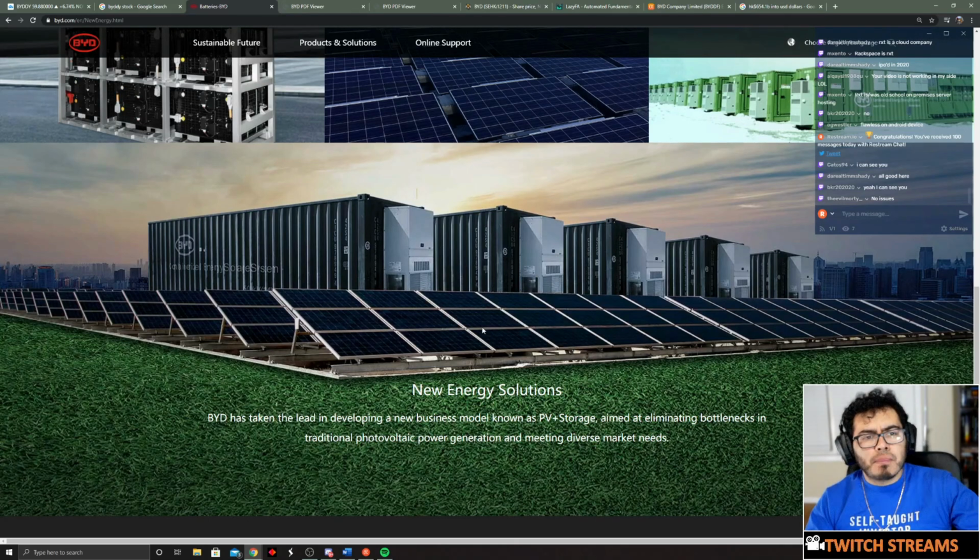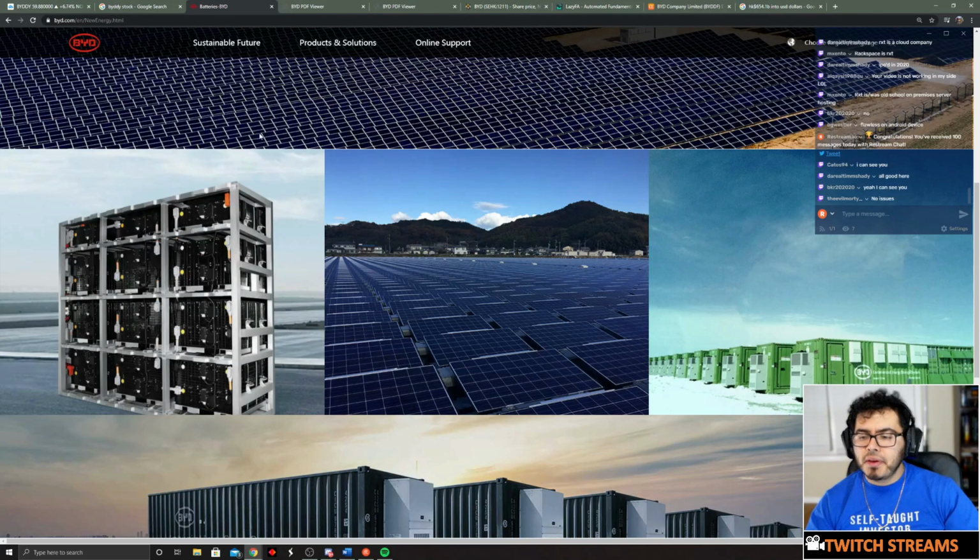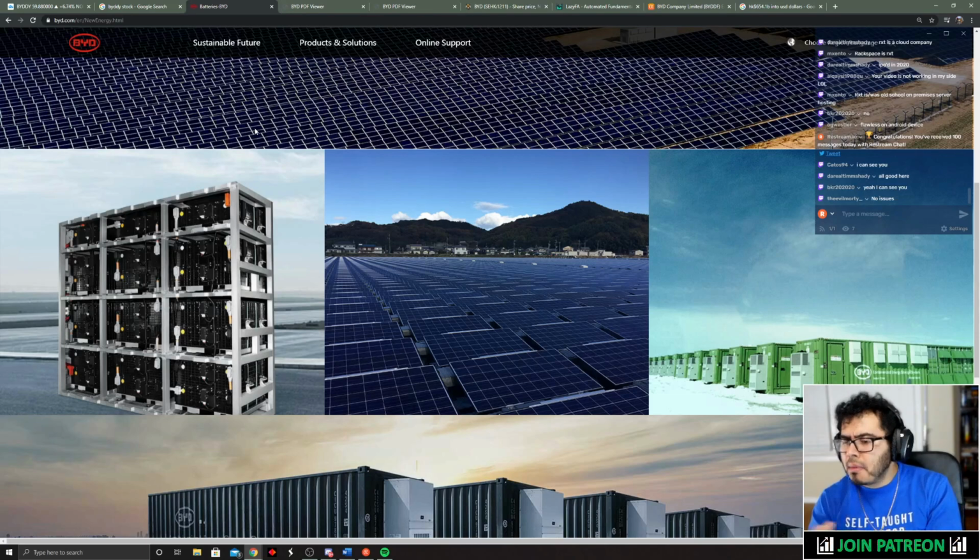Anybody have any thoughts on BYD? Did they like anything about BYD? I really like the overall commercial vehicles. That's something, especially in a country like China, where they have a lot of cities that are developing, I believe. They're going to need a lot of public transit, right? So those commercial vehicles, I think, are going to do well there.